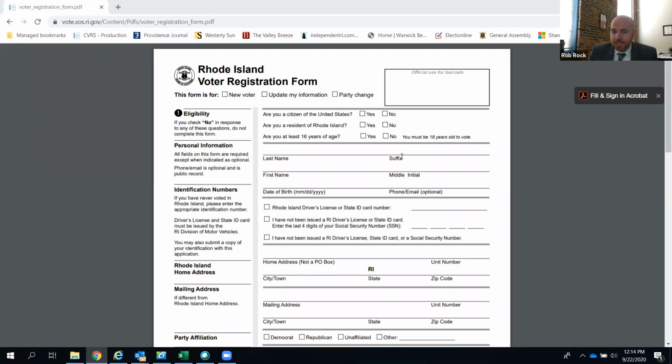If you don't like that, I suggest not putting your phone number or your email, because again, we make this public by law. So again, not your responsibility to let voters know, but it is important that if asked, this information is considered public. But the phone and email is not something you have to provide. It's not a must. You certainly can if you want, but you don't have to.